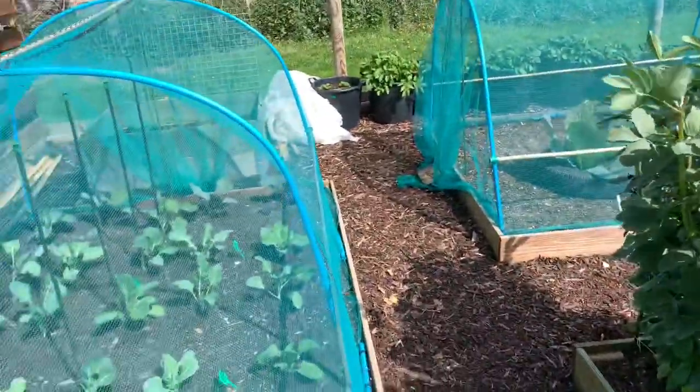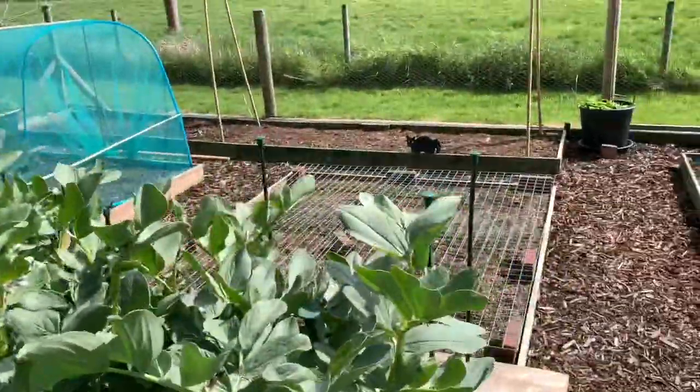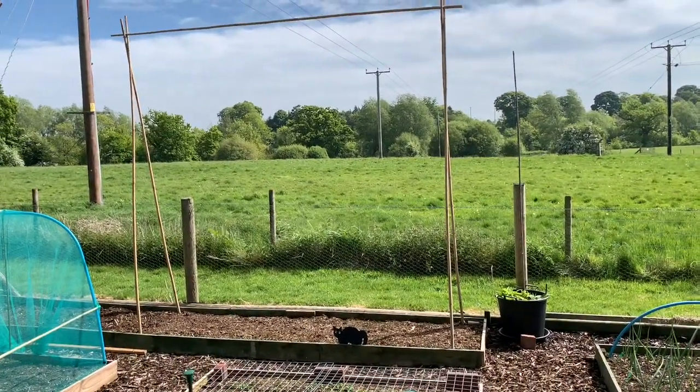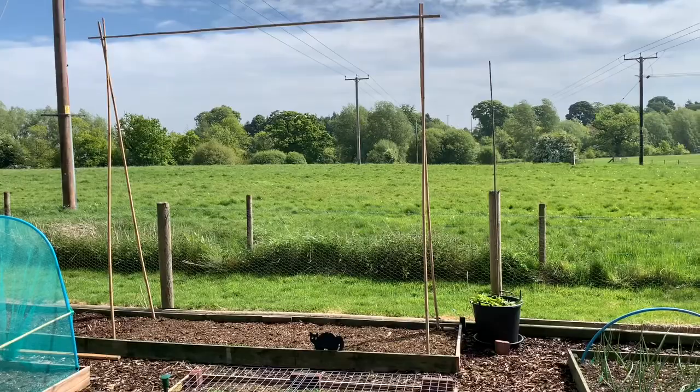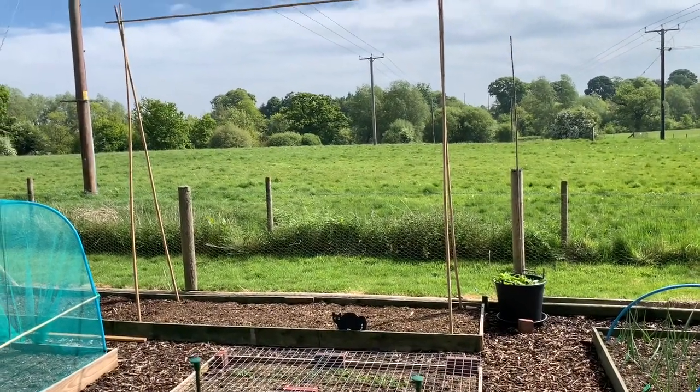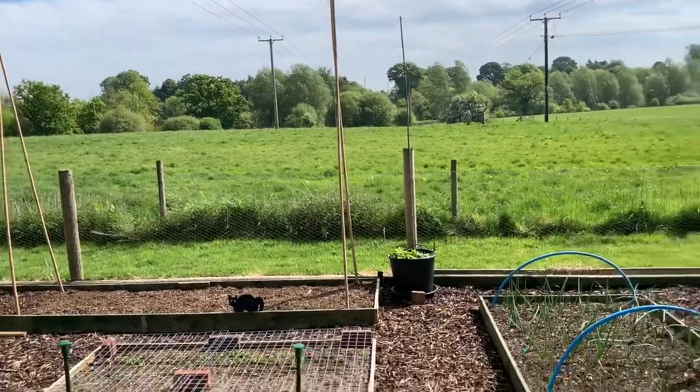I hope that's been of interest to you. I've tried to whiz through it as quickly as possible. I have a frame up there which I'm hoping to grow some tall sunflowers up for the Sunflower Challenge 2020. Tallest one in a container, widest heads and best display.